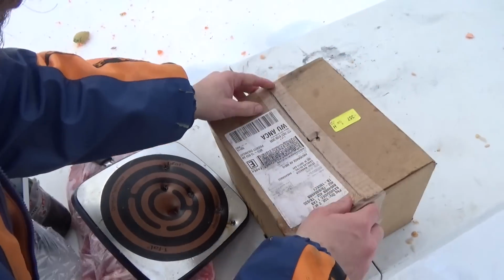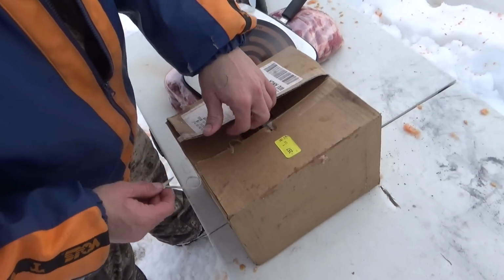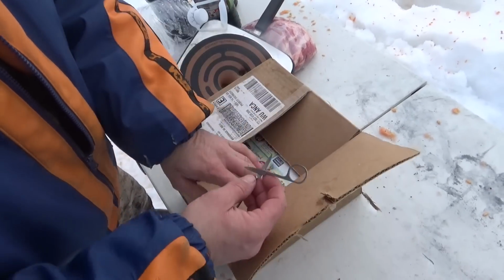And we've got one hole in this box. So we'll open up the box and show it to you here. What kind of man forgets a knife, and his girlfriend has scissors for nails or whatever?